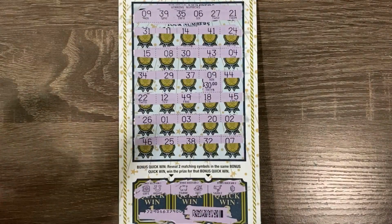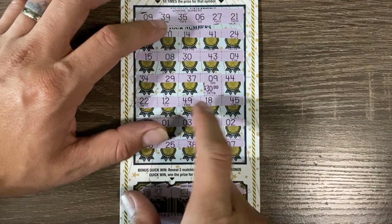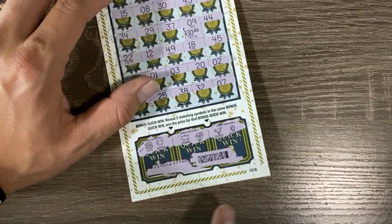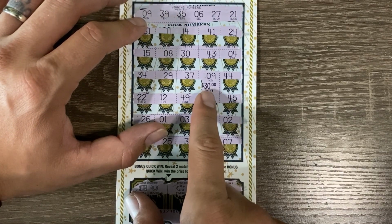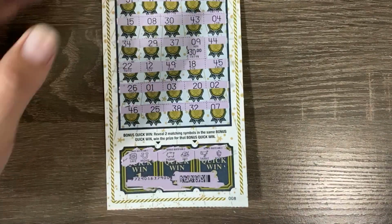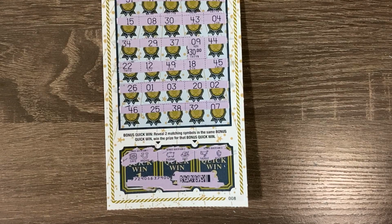Hey guys, just finished scanning my tickets. Didn't realize that I did miss a matching nine here on ticket number eight of this book. You guys may have picked it up, but I guess I didn't see it. So this is $30 on the board for ticket number eight. Total for the book now makes it $720.